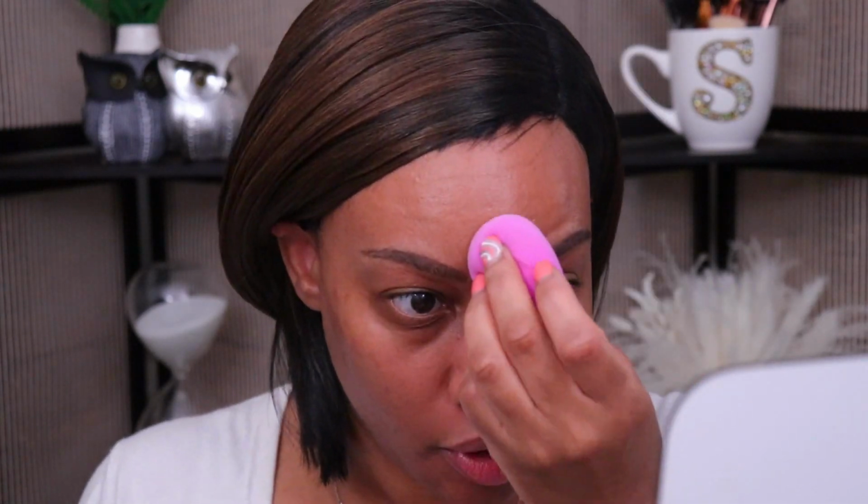So I'm just picking up some of the powder on the sponge, and I'm going to focus this powder on the areas of my face where I get oily. So for most of us, that is our T-zone. So I'm going to just pat this on my nose, and I like to also bring it to the sides of my nose. And then I'm also going to put some on my forehead, and you'll be able to see that right away. It's really mattifying the skin.